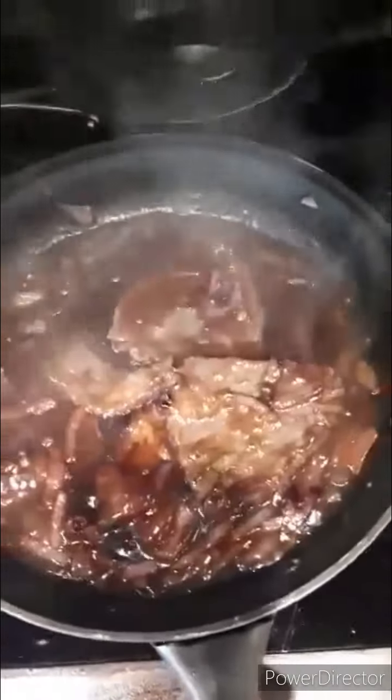So here we are. Everything's heated through nicely. Everything's hot. So what we'll do now is we'll pull it up. Over there. A little bit of there. That one there. A little bit of that. And then a little bit of gravy on. The onions. There you go. Smash it. Close that up.